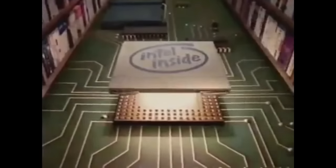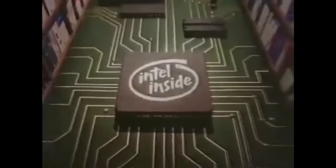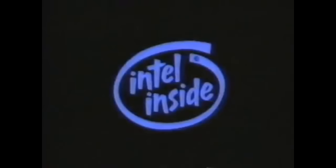This symbol outside means you have the standard inside that an entire library of software has been written to. The Intel microprocessor. Think of it as a library card that lets you run the software of today and tomorrow. So check out computers with Intel, the computer inside.